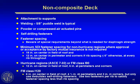Self-drilling fasteners. You need to be aware of what the requirements are, depending on whether you're following the Steel Deck Institute requirements, the Factory Mutual requirements, or you also need to pay attention to your diaphragm strength requirements. All of these are factors that go into the selection of how you attach your metal deck to the steel frame. Steel Deck Institute has their own minimum requirements. Absent anything else, this is what we always fall back to: SDI minimums.